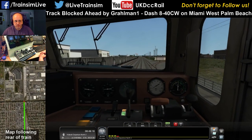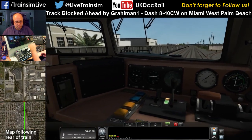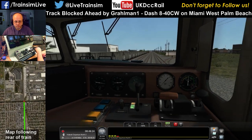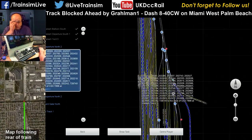Gamer Bros, this is the last one we're doing tonight. This is the Dash 8 on Miami West Palm Beach. Right, so we need to couple to the train behind us.